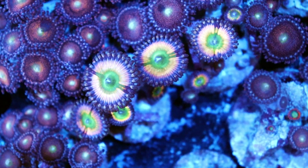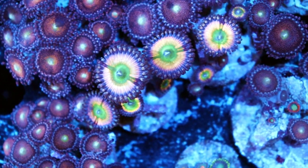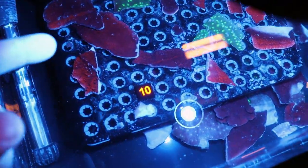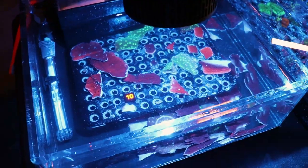That's what we call orange rainbows. These grow really, really well for us. You get really fat heads and nearing a rainbow status. You get kind of a peachy, orange, green, blue, purple. I really like these. Look, $10. If you're really on a budget, you want a nice piece of Hollywood Stunner or some plating red Monti caps, stuff that grows really, really quick. If you've got your eyes open, you can find really good deals.